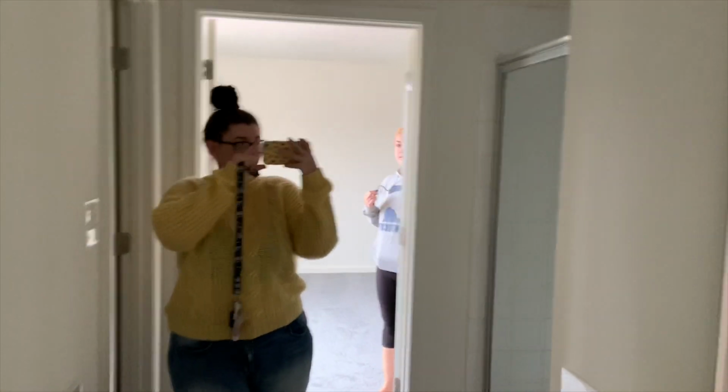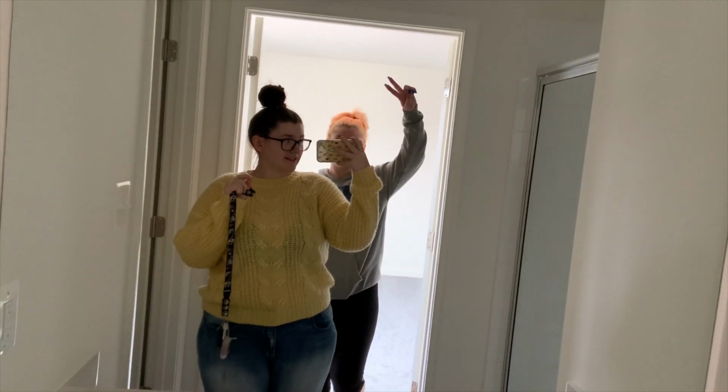And then that's the parents' bathroom. Oh, they have a nice shower. They don't have a tub though. That's my shower. I mean, I can take baths now.